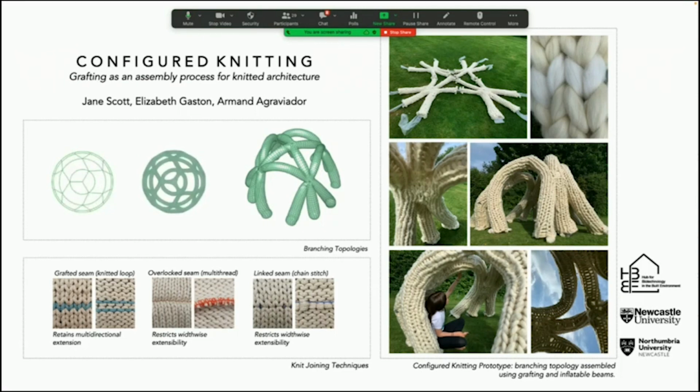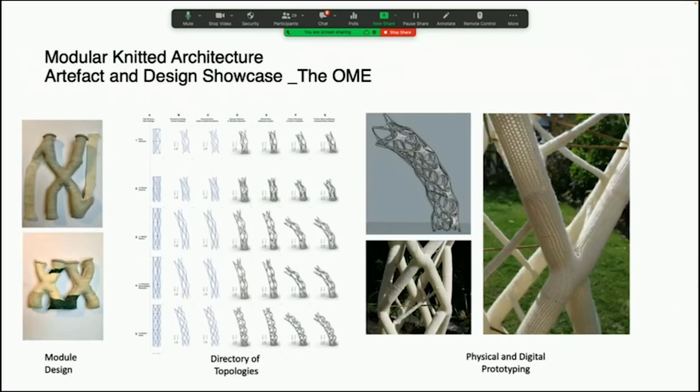So how can we use knit at this macro scale? This project was done last year, and then we've actually looked at a newer project, modular knitted architecture, where we're looking at component-based systems. There's a little bit of this work in the showcase. So if you want to have a little play with the script, hopefully it should be running.